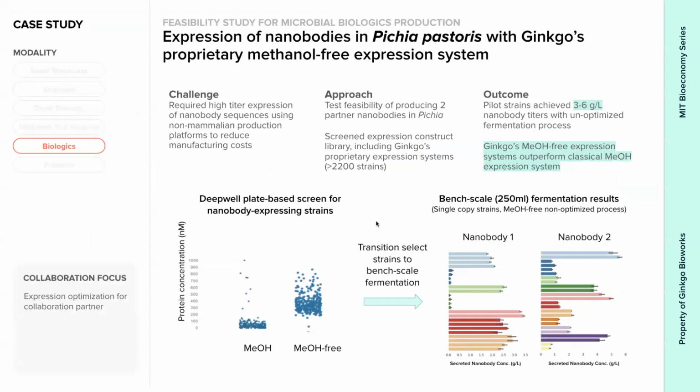I'm going to skip over. Well, this was a good example of rapid work for a program, and this was translation from a mammalian system to a microbial system.